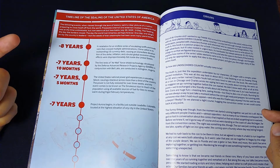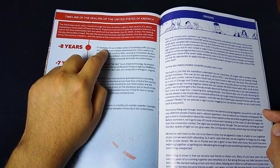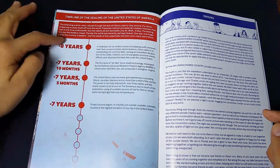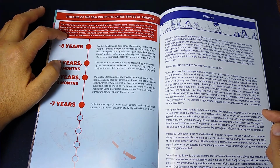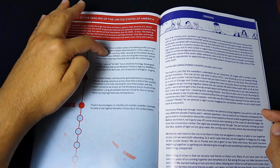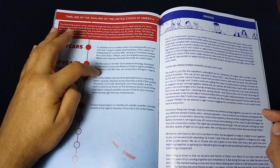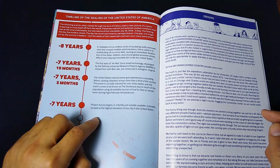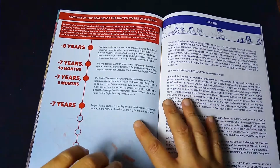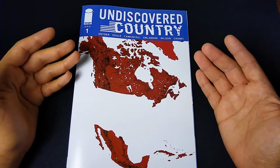forever. One day, one single act by the country's leaders, but the seeds of that catastrophe had been sown so many years before. So it gives you sort of eight years before the Sealing, what is happening with rising tariffs with China, a brutal recession, military buildup, power grid failures, and Project Aurora begins, where the nation is sealed off from the rest. So based on that, the plot, I love it. It's a 5 out of 5.